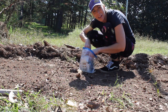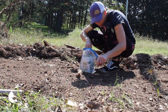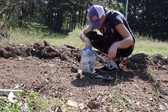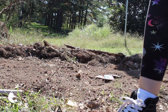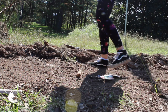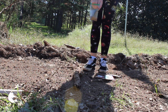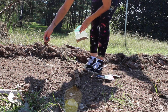More kohlrabi. Oh, that's what that is over there. It's a bunch of kohlrabi. Duh. Alright, I definitely want to plant some more beets. I'm going to plant some onions. I usually try to bring my notebook because I'll just get crazy in the garden and forget to write down what I threw down. But right through here, I'm just going to put some cilantro.